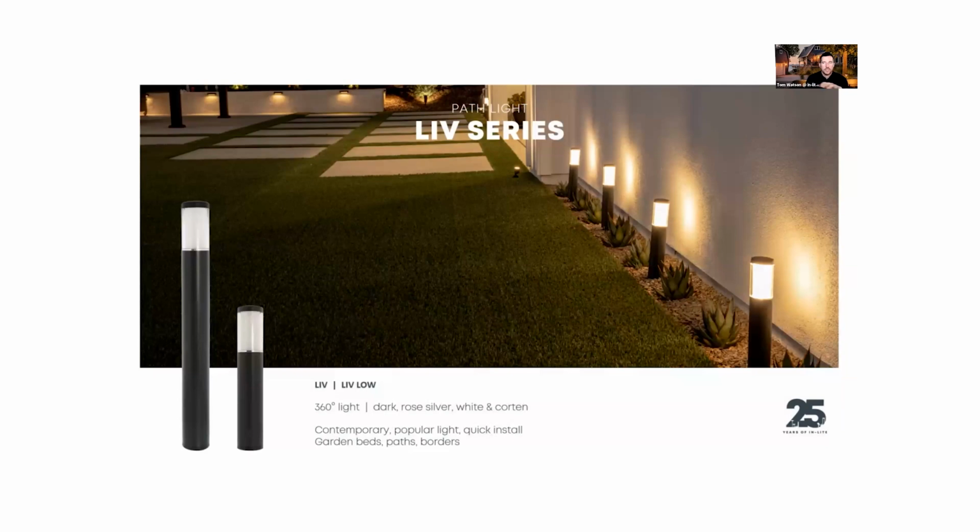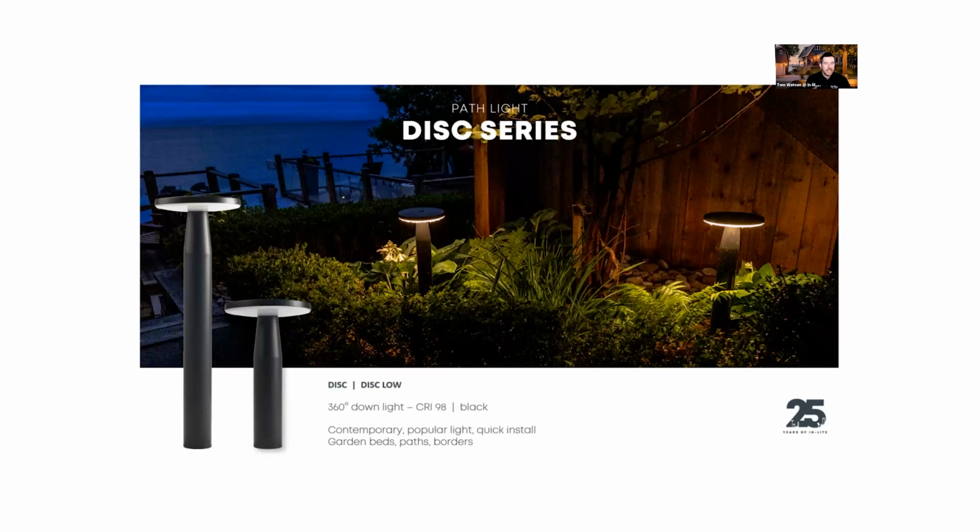For our Live series here, you're getting a 360-degree glow around the fixture, creating that path lighting, also ambient onto the steps and bringing out those colors in the garden. So anytime with path lighting, a lot of times you're getting like a 2-for-1 deal by getting some usable light in the space for that kind of task lighting safety element, and then bringing out those natural colors as well. This is the Disc here. It's actually CRI 98. It's really pushing the limits of what lighting can do in the space.